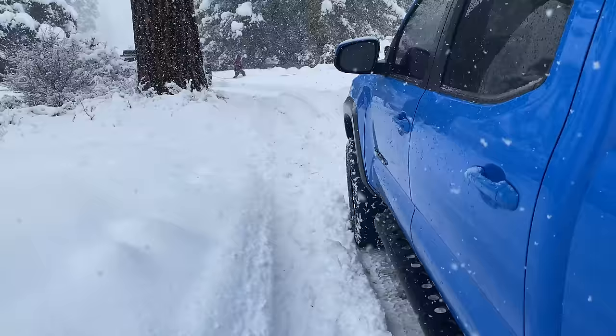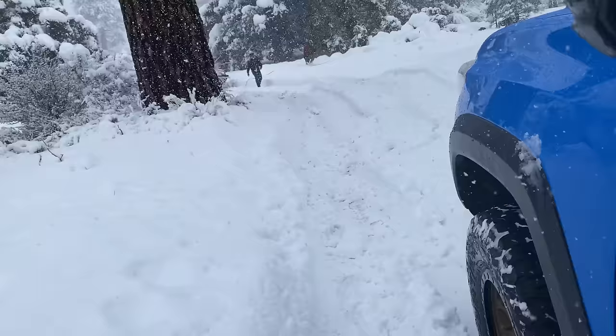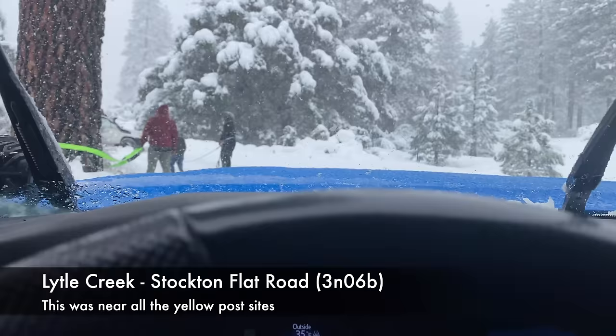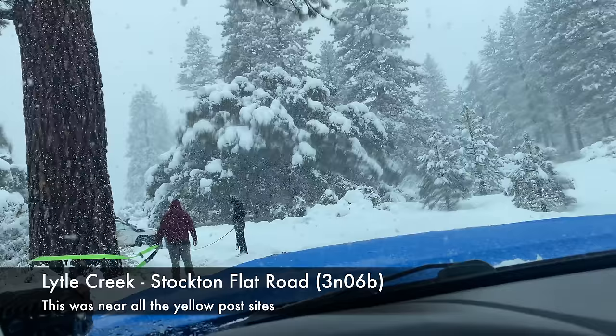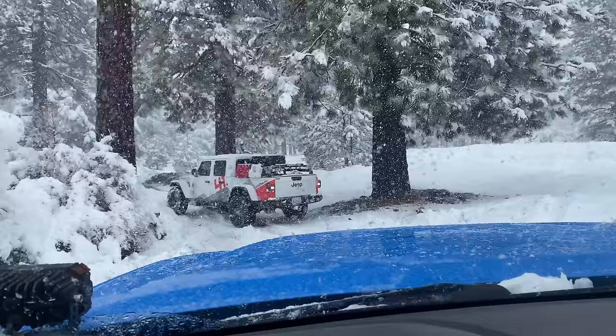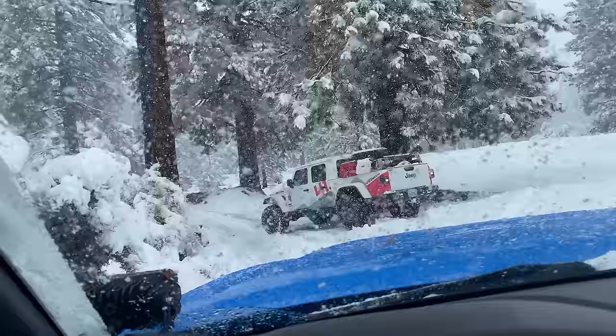I see a recovery right here. How's it going? All right, we're gonna back up because we can't go any further. Meatball's gonna go ahead and get himself on the front because he has a metal bumper, I don't. This is as far as we can go. There's a parking lot right there that I usually turn around in, but it's so tight right now, I have to turn around. Oh, I guess they got themselves out, so no need for us anymore.